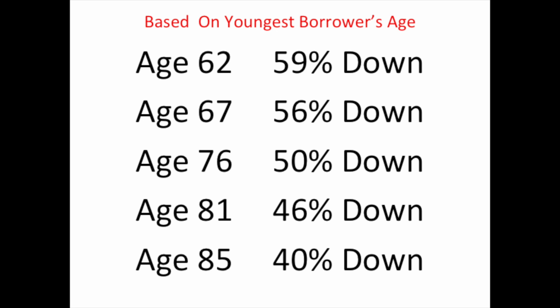On this slide, we can see at age 62, you would put 59% down on a home and never have a house payment the rest of your life. At age 76, you would put 50% down. So if you were trying to buy a $300,000 home and you were 76 years old as the youngest borrower, then you would put half of that down. The closing costs are actually rolled into the mortgage, so all you bring is what is required for your age. At age 85, you only have to put 40% down and never have a house payment the rest of your life.